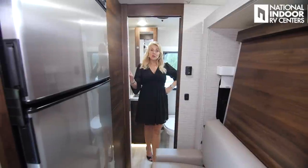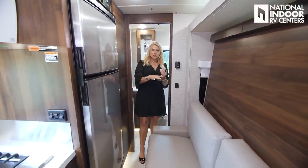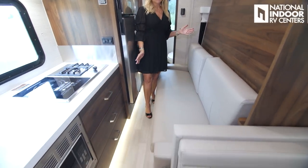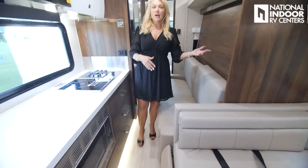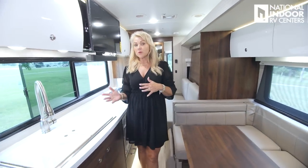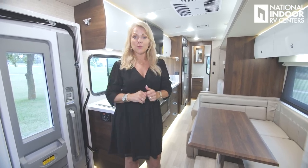I always like to show the coach with the slides in. So this is the 24D, as in dog, with the slides in. You can see that you can easily get through to your bathroom with the slides in during travel. So if you need to pull over the side of the road to use the bathroom, and you have a great aisleway all the way to the back of the coach.